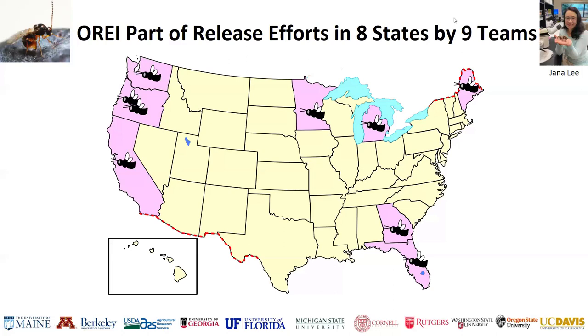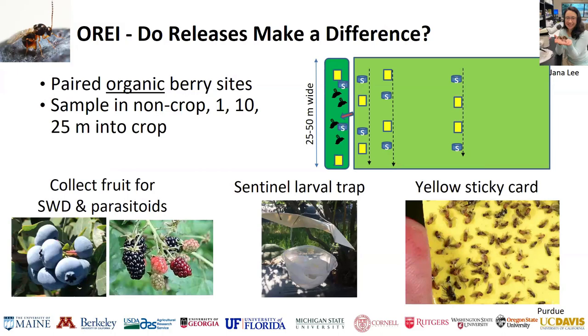As part of the releases, it's a national effort, as Kent mentioned, and the OREI is part of this national effort, releasing Ganaspis in 8 states and 9 different teams, as you can see pictured here. With these releases, we want to know if it makes a difference. To do this, we're making releases in a release site and having a paired control site. As you can see pictured here, we make a release in the center of a non-crop, and the control plot also has a similar setup.